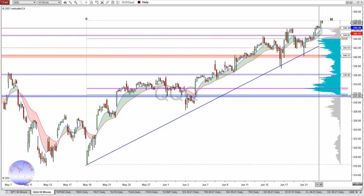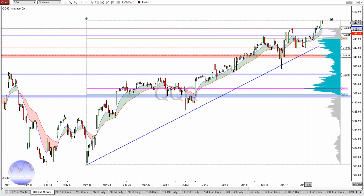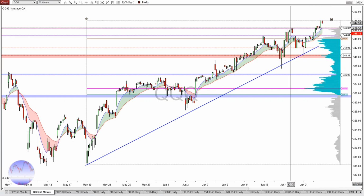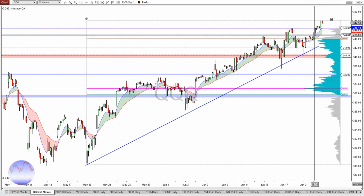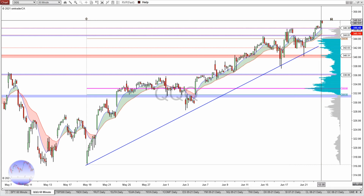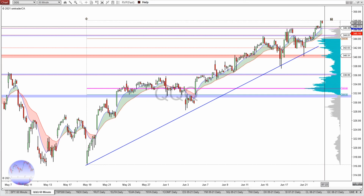And here looking at the QQQ, the ETF for the Nasdaq 100, you can see it moved above this zone here, this 346.38. We have a zone here, essentially the prior high, and it pushed through. Right now, it found a little bit of resistance up here at the high, so it kind of pulled back a little bit at the close.